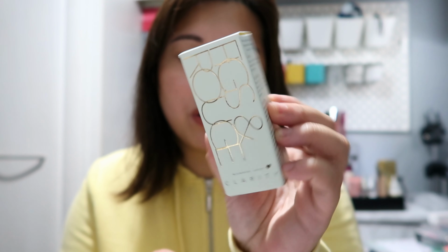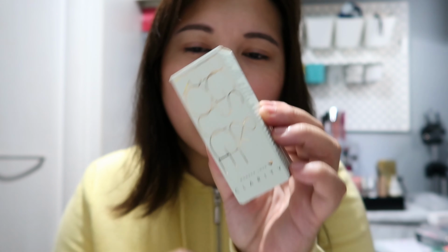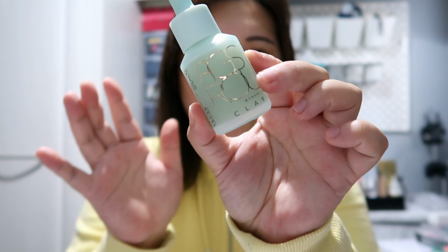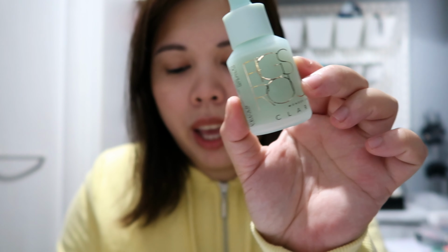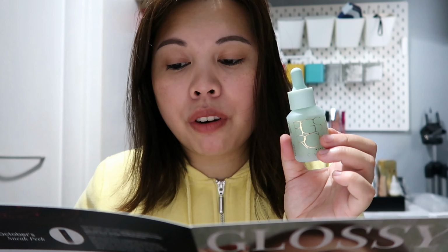And then the next one we have is from Fix and Rouge. This is a full size. This is the Wonder Love Clarity. Here we go. And this one is 30 ml. I hope you can see it, lovelies. And inside we have, wow, the packaging is so gorgeous. Here we go. And as I said, this is a full size. It retails for £42.